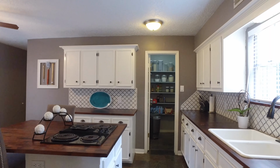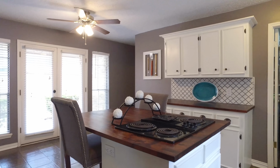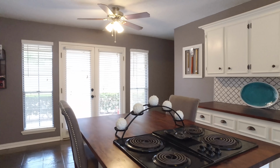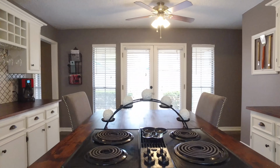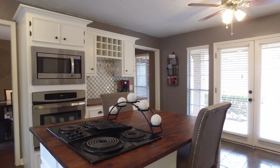The kitchen has new stainless steel appliances and a backsplash with countertops. The partial PEX water pipe replacement was done as well. A new electrical panel, new carpet throughout, and the fixtures throughout the home as well are brand new.